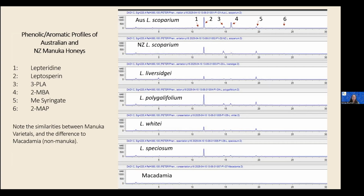We also found that Manuka has 10 to 20 times more phenolic compounds than other honeys. Here we have an example of Australian Scoparium and New Zealand Scoparium. All these peaks highlighted with numbers are phenolic compounds. We have Leptospermum polygalifolium, Leptospermum scoparium, and others. But when we compare all of them to macadamia at the very bottom, we can see that they have much higher phenolic compound concentrations than a non-Manuka honey. This is still a work in progress at the moment.